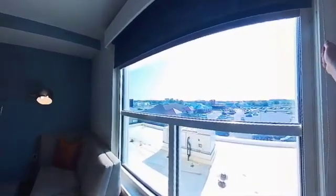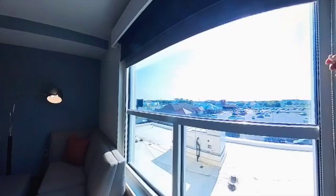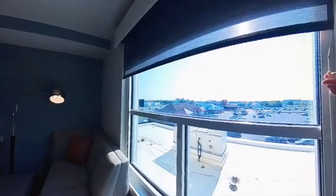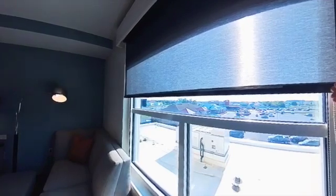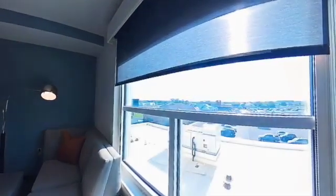First, we've got, let's see what this one does. Wrong direction. And let's see if we can get this to come down. Here we go. Okay, so you can see that this is a shade more than it is a room darkening type of window covering. It's definitely doing a good job of cutting down on the heat from the sun and the sunlight. This could be good for privacy since you are overlooking a parking lot. I would assume people could see into the room if they looked up and looked in. So that's a nice benefit, but the question then becomes, can we darken the room?